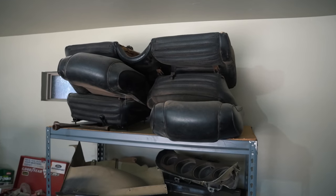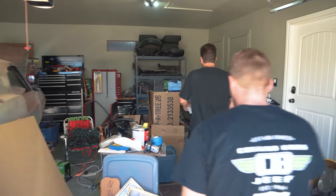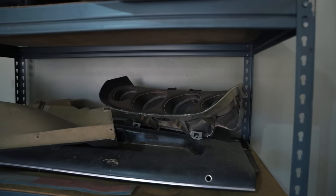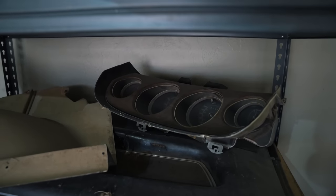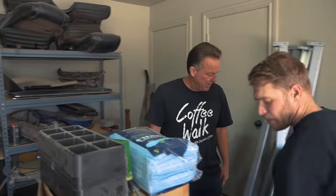There's the seats. Oh, look what I spot. This is a really important piece. A lot of the upholstery's up there on that side. Little shaker. Oh, yeah. There you go. There's the gauges. Glass. Ooh, this is blown apart. Good thing we brought Zach. All right, let's see what's in the other garage. I've seen a lot of the important bits so far.